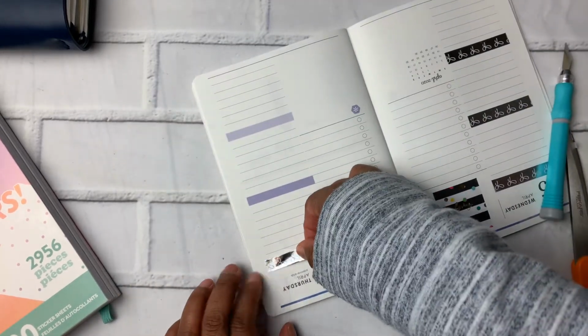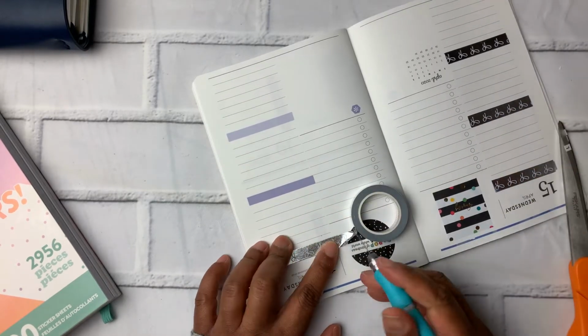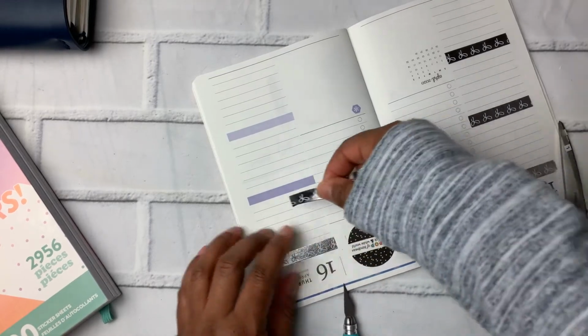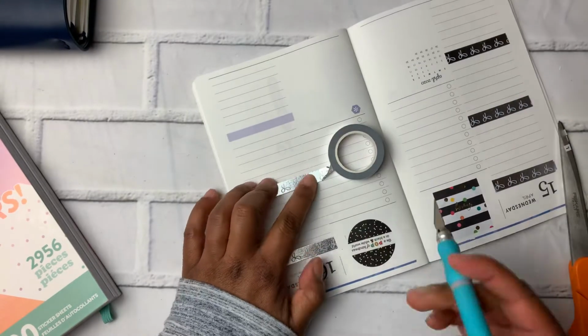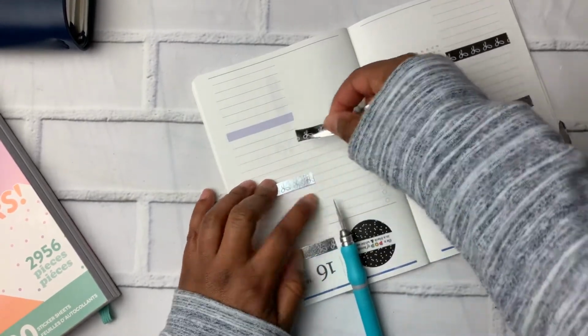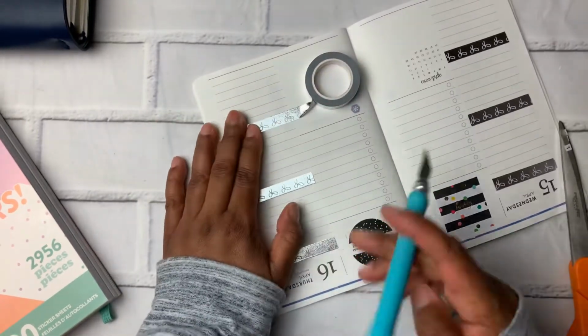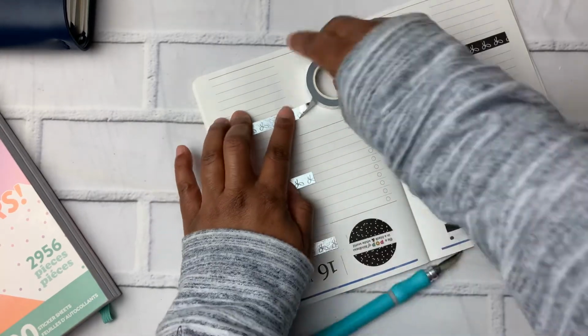And this is, like I said, completely unnecessary. I just like to do it because I don't want to look at the same color scheme for the entire month. I think the first week that I decorated in here, I left it blank. After that, I was pretty much over it. I need to see something different. So I like to use washi tape to cover it up.